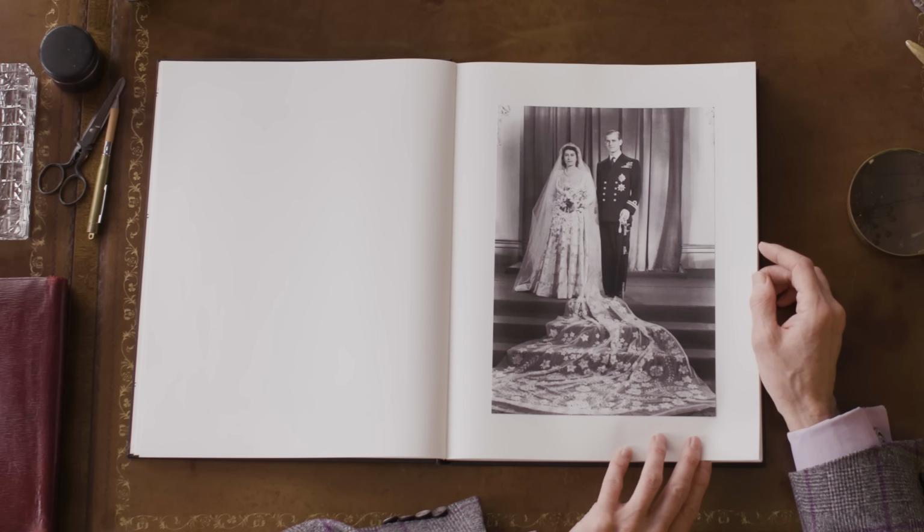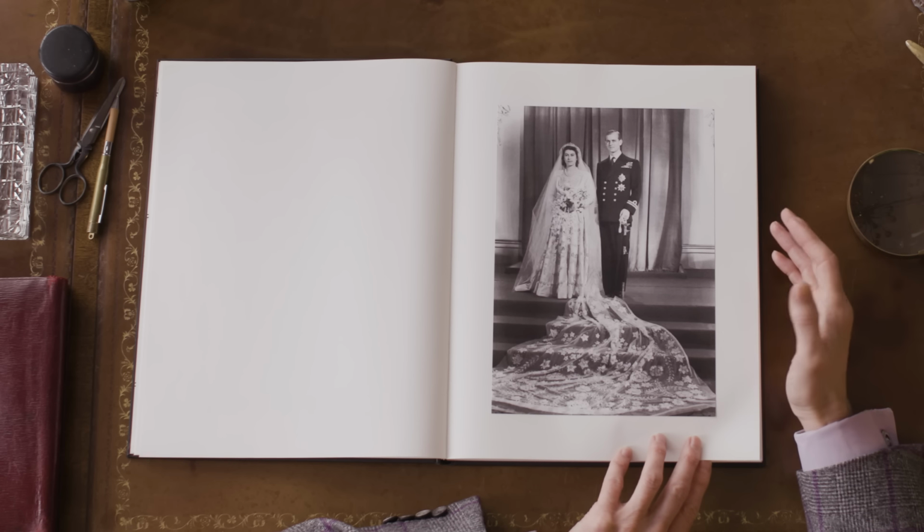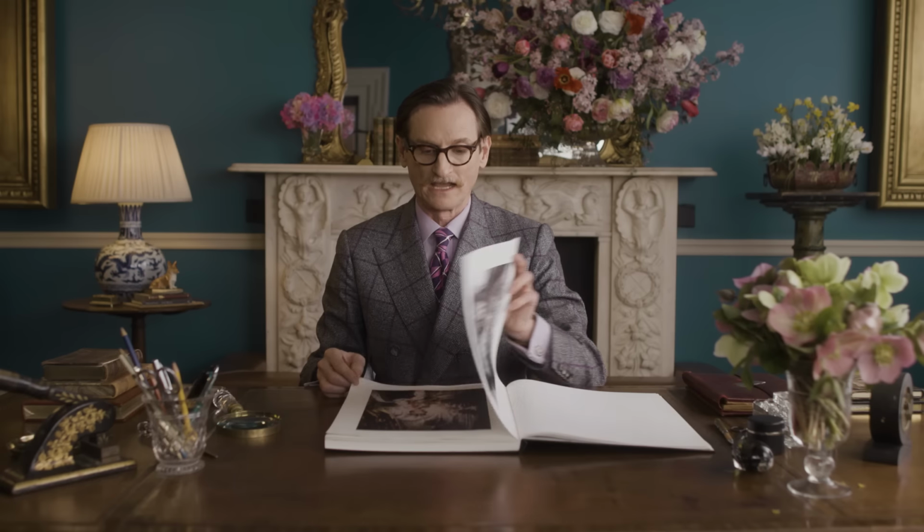So of course Britain at this point was emerging from the cataclysmic Second World War. There was still fabric rationing, and young women all across Britain sent in their ration books so that the Queen could have the fairy tale wedding dress that they might have wished for themselves.